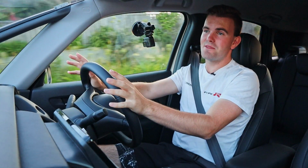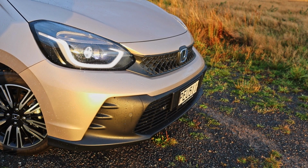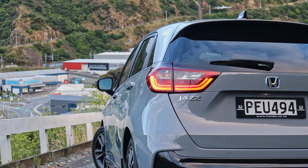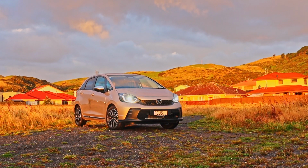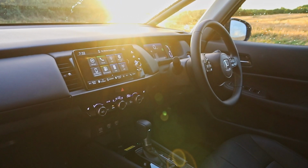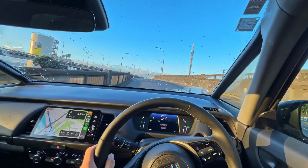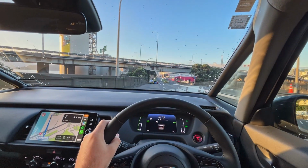You wouldn't normally find me driving a little hybrid hatchback like this and enjoying myself, but in living with the new Jazz RS and Jazz Sport Hybrid for the last few days while filming this video, it combines everything that I look for in an ordinary car. It looks quite cool on the outside, it's very well built on the inside, has all the features you could ever need, gets excellent fuel consumption, is very, very comfortable, but above all else, no matter where you take it, on a twisting back road or down to the local New World to pick up some bread and milk, it is just a thoroughly enjoyable car to drive.